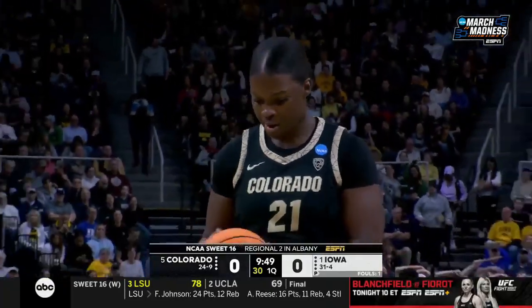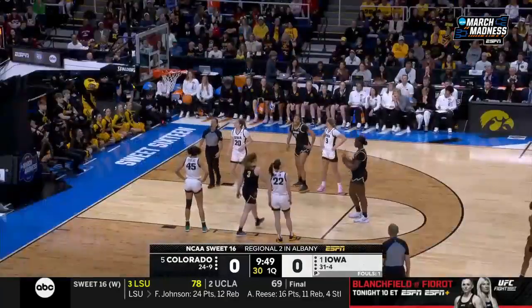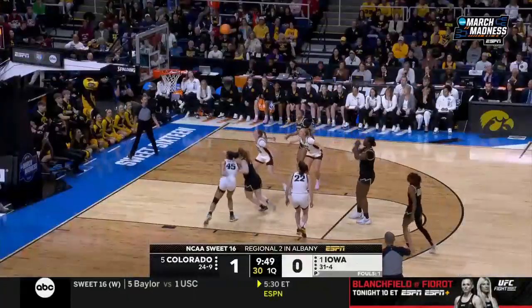And if you were surveying and coming up with your greatest concerns, if you were Iowa, it would be how you handle the size of Vonleh inside. And Iowa had some foul trouble when they met Colorado a year ago. Part of it was trying to defend Vonleh inside. See the coaches for today's action. J.R. Payne seeking Colorado's fourth trip to the Elite Eight. Lisa Bluder seeking Iowa's sixth.